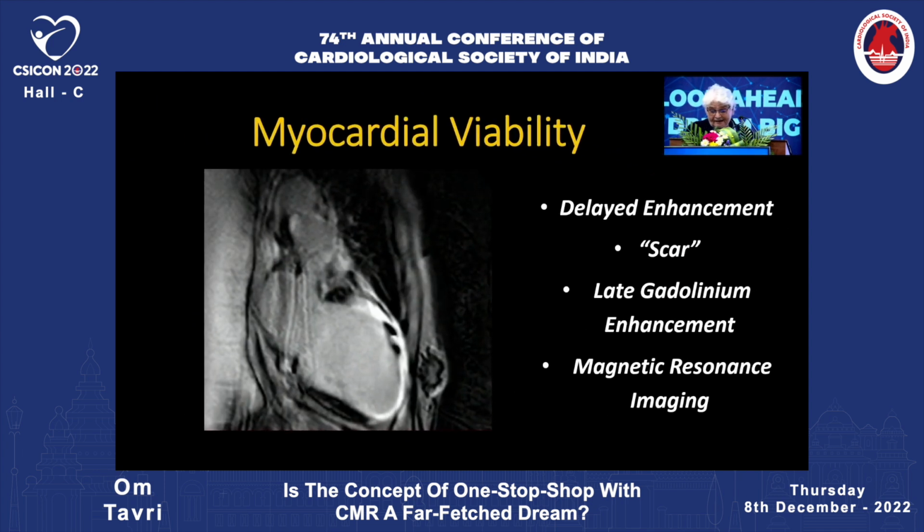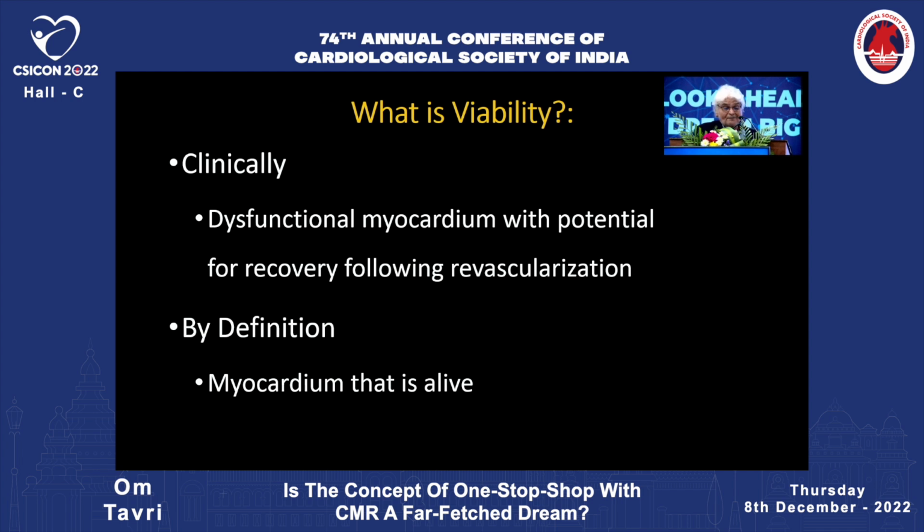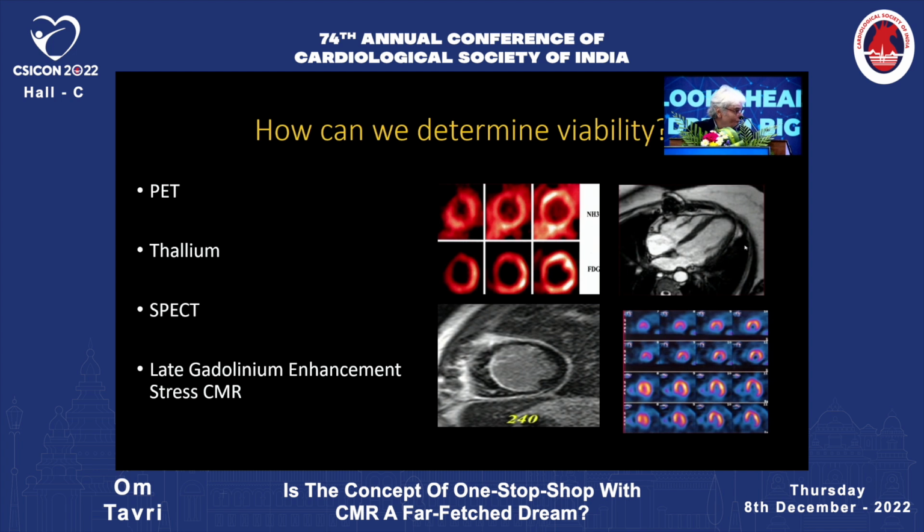It's a scar, late gadolinium enhancement. Only black and white, your confidence level is almost 100%. You can say which looks black is normal, which looks white is abnormal. And clinically, what is viability? Dysfunctional myocardium with potential for recovery following revascularization, and by definition, myocardium that is alive. And this is what is available all over the world today. And I will say MR definitely comes up with a very high standard.